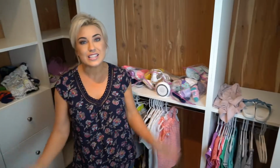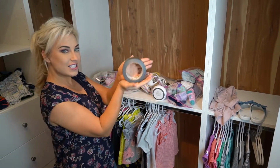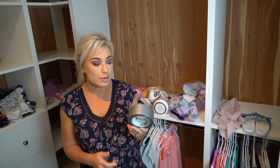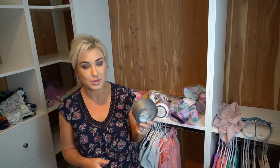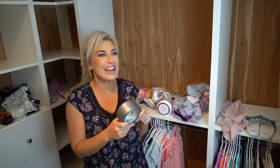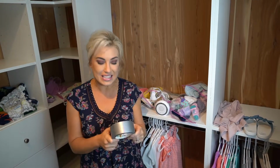Now, this is my must-have. Oh, duct tape. Now I feel like this is in every man's life hack box, but it has to be in yours, ladies. So this is how I use duct tape. Number one, sometimes there's not a place to put a monitor, and I'm kind of monitor obsessed when my kids are sleeping. So sometimes I actually have to duct tape a monitor to either a piece of furniture or a wall, and that way I can have a good angle of my kids.